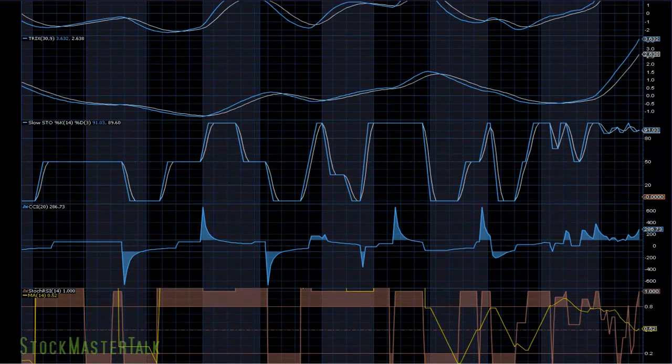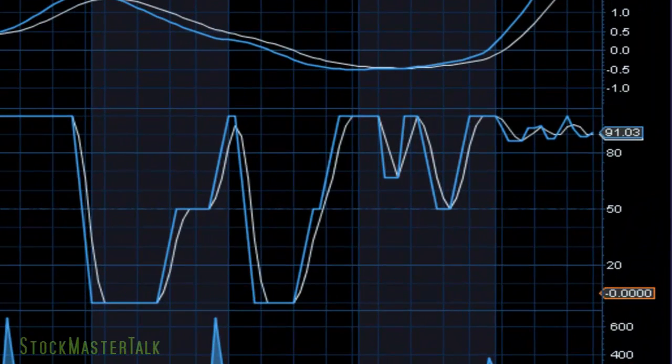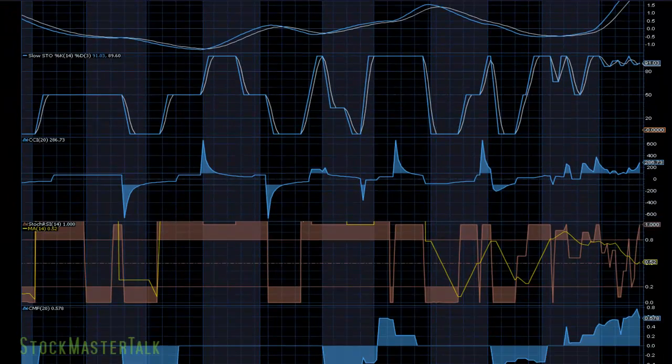Stochastic RSI, very bullish as well, just crossed over its signal line. It's been doing a crisscross pattern up here above the 80, very bullish indeed. Down here at the CCI, also bullish as well, crossed way over that 200 and staying up there pretty consistently for several months now, or a couple months.